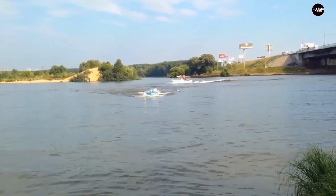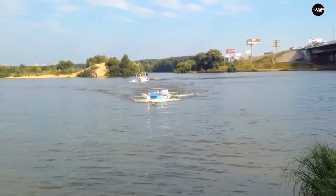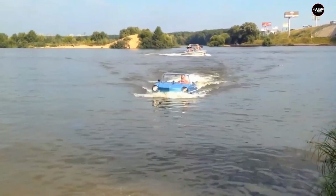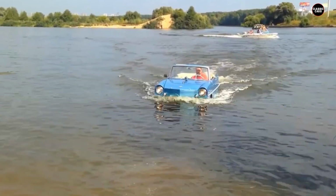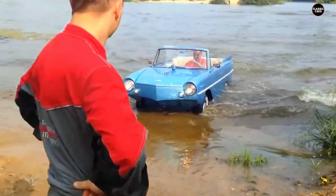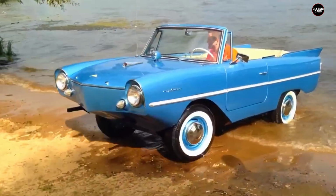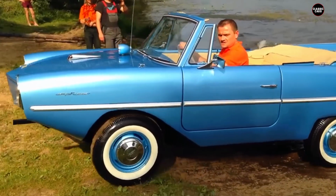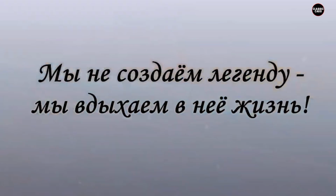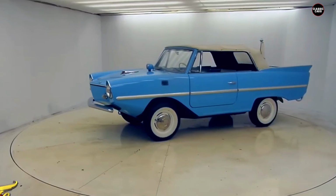From a practical standpoint, though, the Amphicar was, well, impractical. It wasn't fast enough to serve as a functional boat, and it didn't offer the level of comfort or convenience you'd expect from a regular car. If you wanted to drive across land and then head straight into the water, the Amphicar was more of a quirky experiment than a viable transportation solution. While it was fun to drive and cool to own, it wasn't something you'd want to rely on for everyday use, not unless you were looking for a constant reminder of what happens when innovation outpaces practicality.